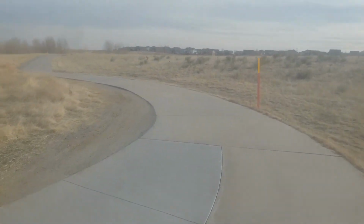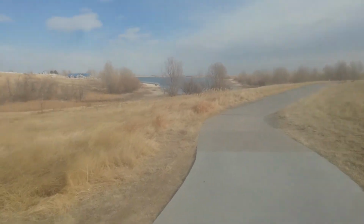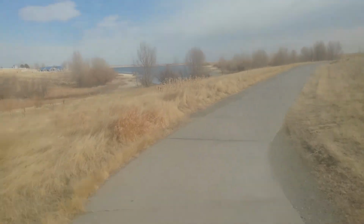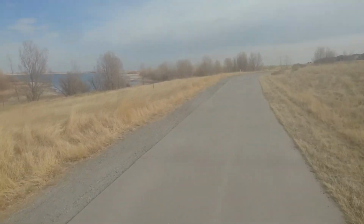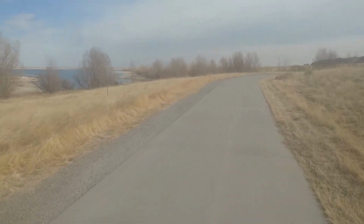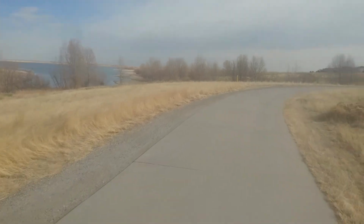I intend to go pretty slow through this entire trip around the reservoir. I don't want to really irritate anybody with noise or even draw attention to myself. So I think that's a good idea.